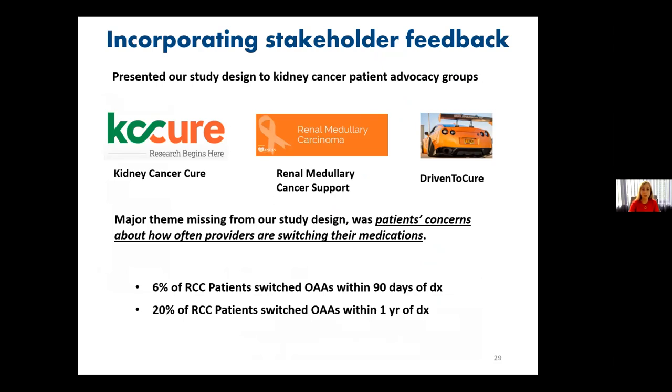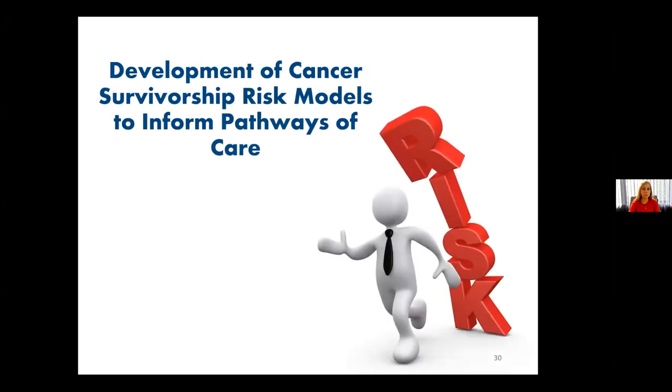So for example, these patients and their families wanted to know how often providers were switching their medications, which is something we hadn't planned on examining, but we were absolutely capable of examining in our real-world data set. So we looked at the request of the patients, and we found that while only 6% of RCC patients switched OAAs within 90 days of diagnosis, that number increased to 20% of RCC patients switching their OAAs within 1 year of diagnosis. So now I'd like to move on to an example of current and future work that I'm doing.